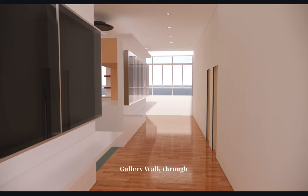When entering in the most northern door, we come to see the walkthrough gallery of students' previous and present work to be recognized and celebrated together.